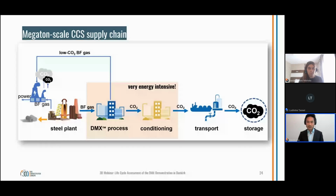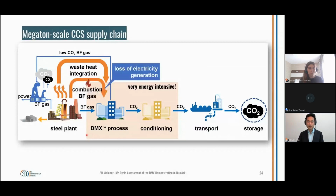And in addition, the team has also considered the use of locally available fuels. So I've already talked about the blast furnace gas, which can be combusted for power generation. The blast furnace gas could also be combusted for heat generation. And this way we can use locally available fuels to regenerate the DMX solvent. Of course, in the environmental assessment, we have to then take into account all the consequences of doing such process integration. For the combustion of blast furnace gas, there would, for example, be the loss of electricity generation because the combusted blast furnace gas is no longer available for power generation.